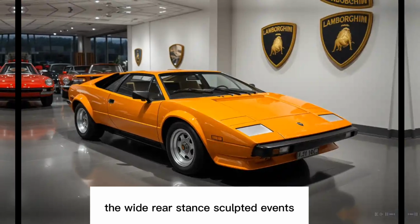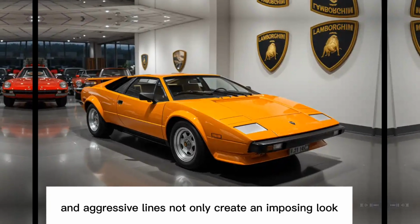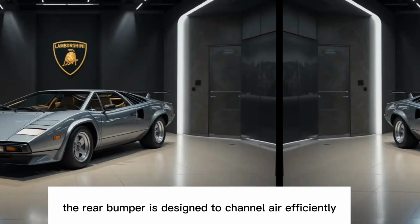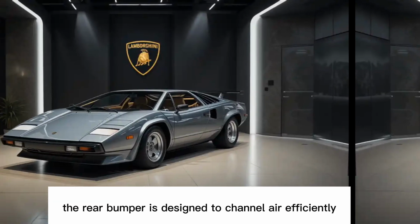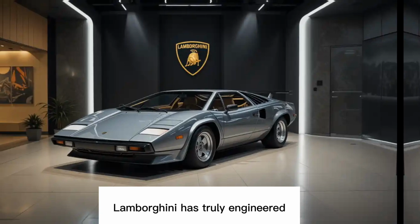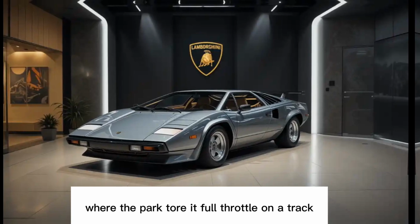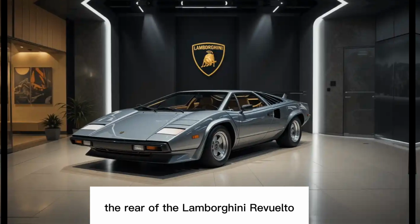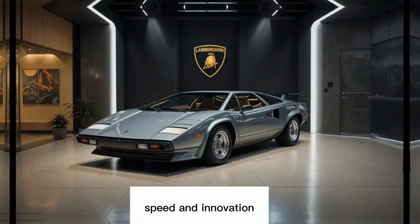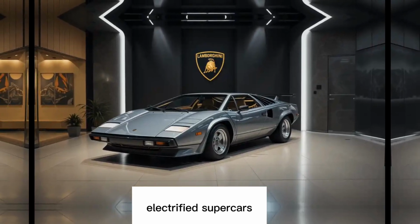The wide rear stance, sculpted air vents, and aggressive lines not only create an imposing look but also serve an essential role in cooling and airflow management. The rear bumper is designed to channel air efficiently, reducing drag while maximizing stability. Lamborghini has truly engineered the backside of the Revuelto for both aesthetics and performance. Whether parked or at full throttle on a track, the rear of the Lamborghini Revuelto is an unmistakable statement of power, speed, and innovation, perfectly representing the future of Lamborghini's electrified supercars.